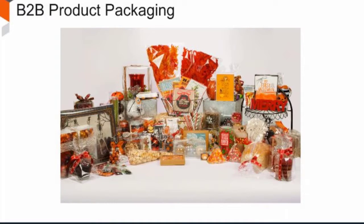This picture shows just an example of various holiday-themed products, and really, what you're not seeing is what we sell. It's all the clear packaging, bags, boxes, all sorts of different kinds of things, candy containers. We sell clear envelopes that can be used for direct mail purposes, quite a bit of stuff.